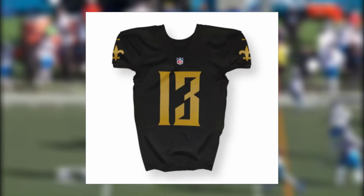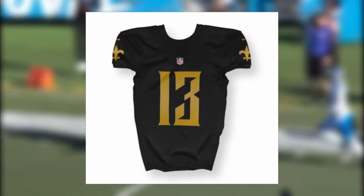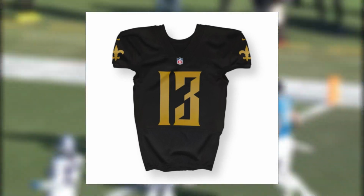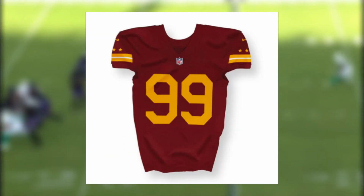And finally, the New Orleans Saints jersey is looking simple yet dangerous. The black and gold combo is among the greatest in the NFL, and this guy does a great job at letting their color scheme present itself. So then there remain the top 3 jerseys on this list. Number 3 is the Washington Commanders.